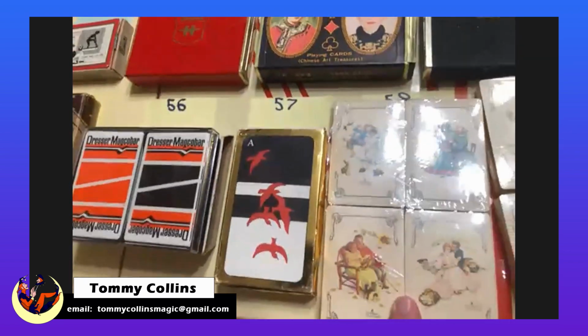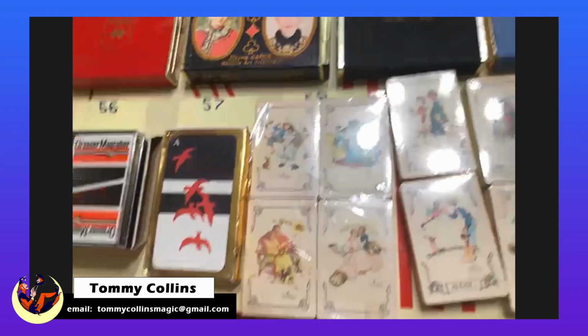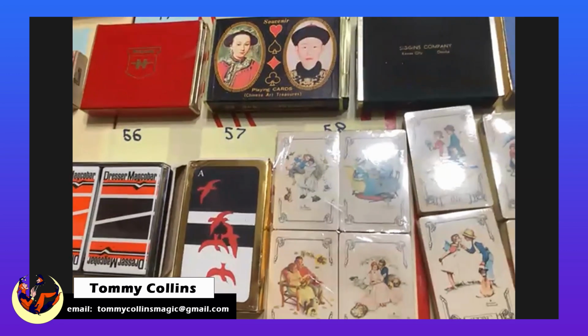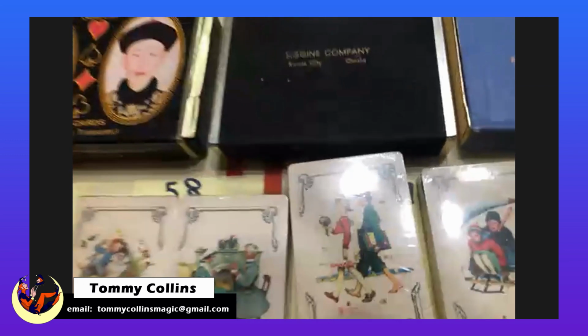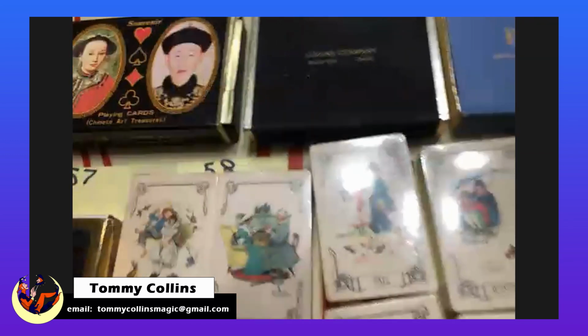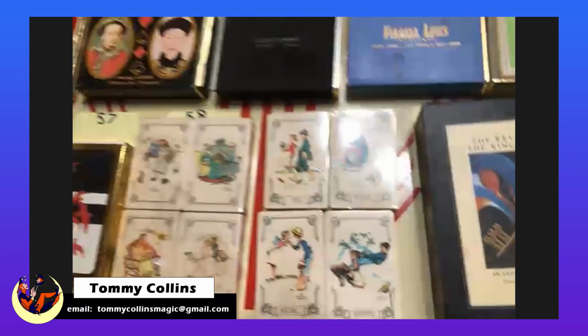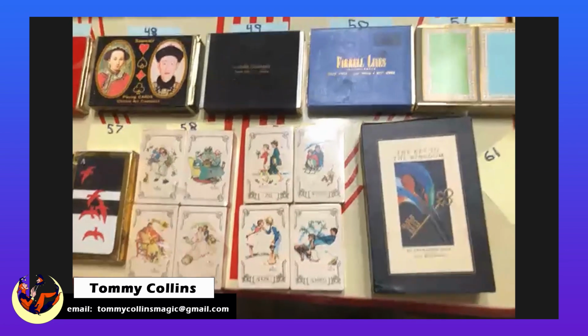All right, so these are still sealed in cellophane. They're the Four Seasons. You recognize the artwork, of course. No, actually. Yes, Norman Rockwell. I'm sorry, you weren't close enough. Now, the ones next to them aren't in cellophane, but they're all sealed. So all those decks are sealed.